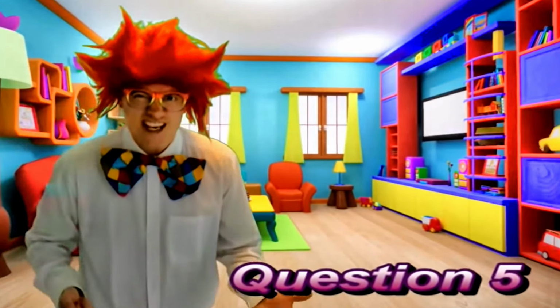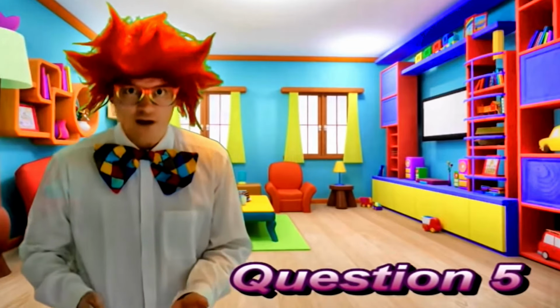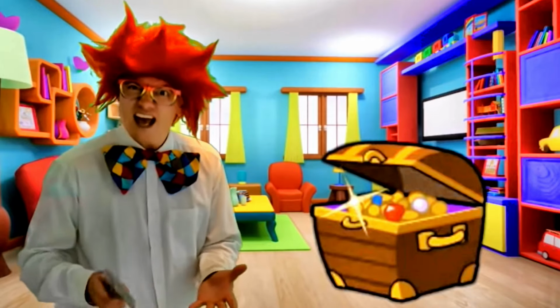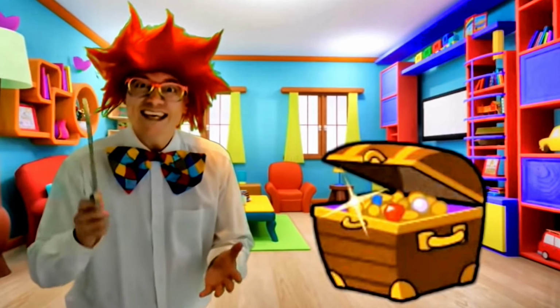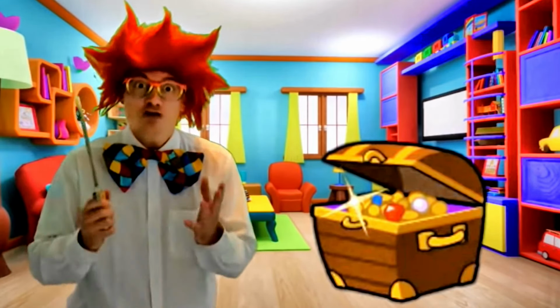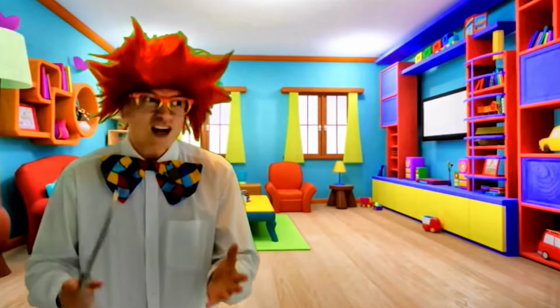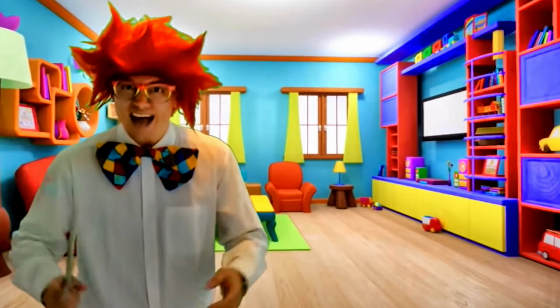And question number five. What do pirates steal and then hide from other pirates? That's usually gold and silver and things like that. Yes, you're right. Treasure. Brilliant. You smashed quiz time again.